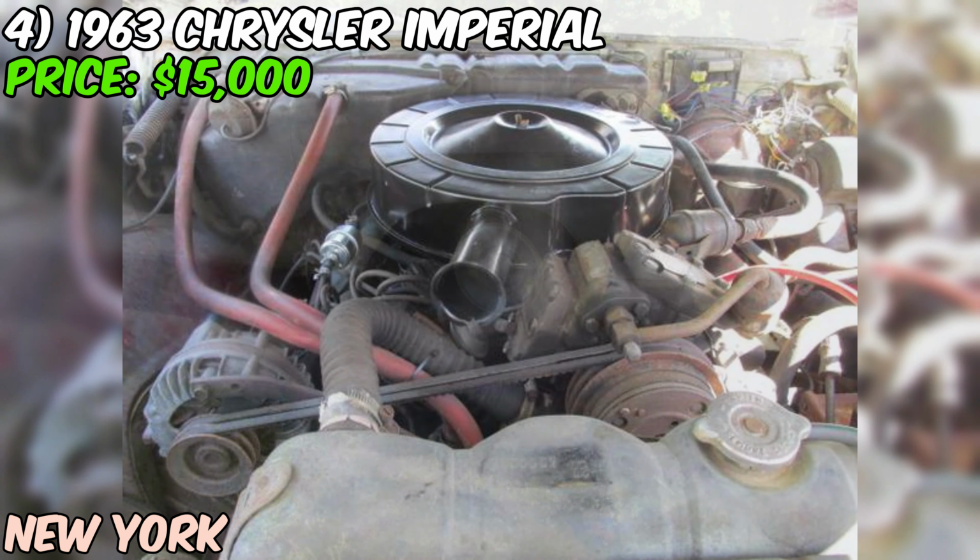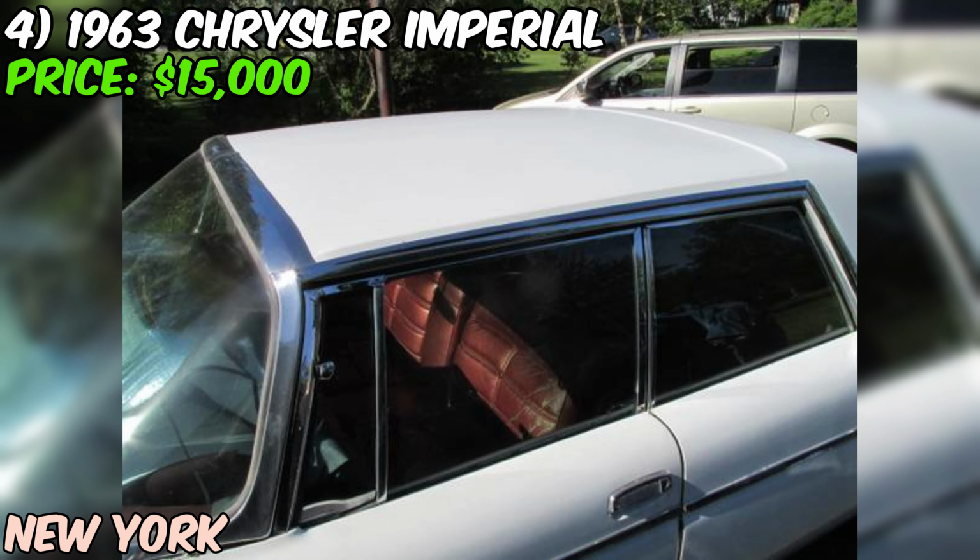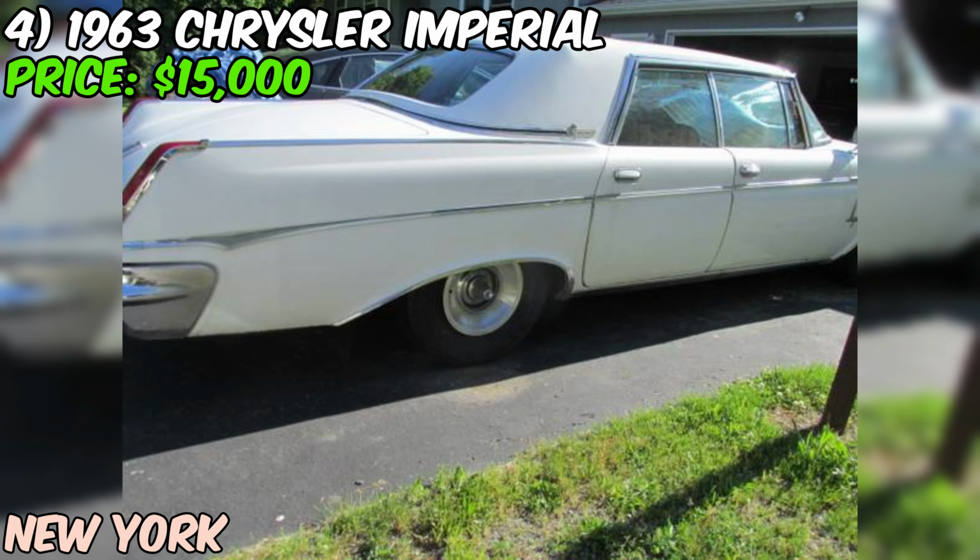The seller says it runs great, and with all the recent maintenance, including new fan belts, you can bet it's ready to hit the road. The transmission has also been gone through and is said to shift smoothly, so you won't have to worry about any clunky gear changes. And with new tires installed just 2 months ago, this Imperial is ready to cruise in style.